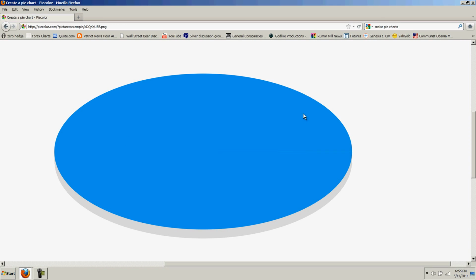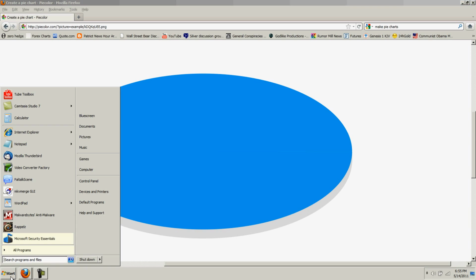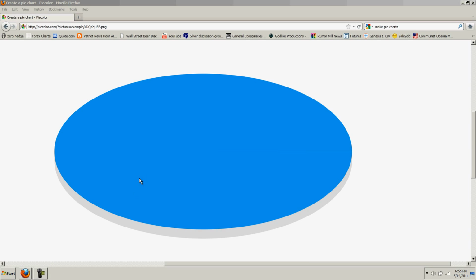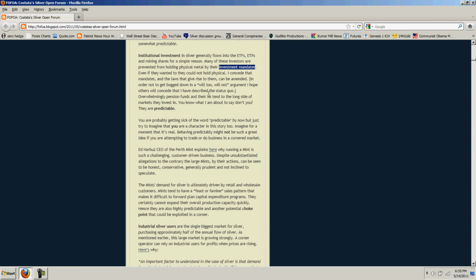And if you remember, 50 million was the number of ounces that we saw coming out of the COMEX on a yearly basis, remember? So let's take our 50 million times the current price of silver, and we get $1.75 billion. The value of the silver that the COMEX delivers every year is $1.75 billion at current prices. How can institutional investors invest in $1.75 billion of annual production?